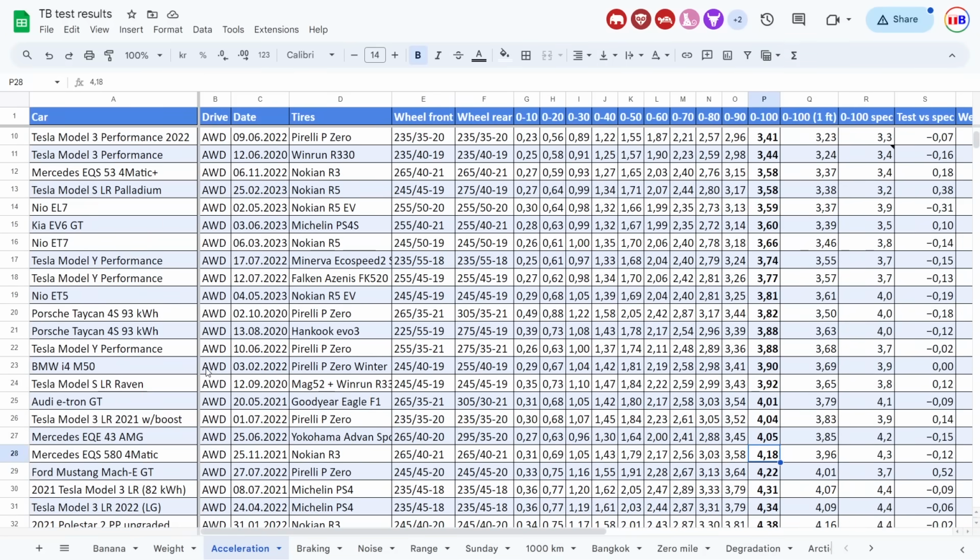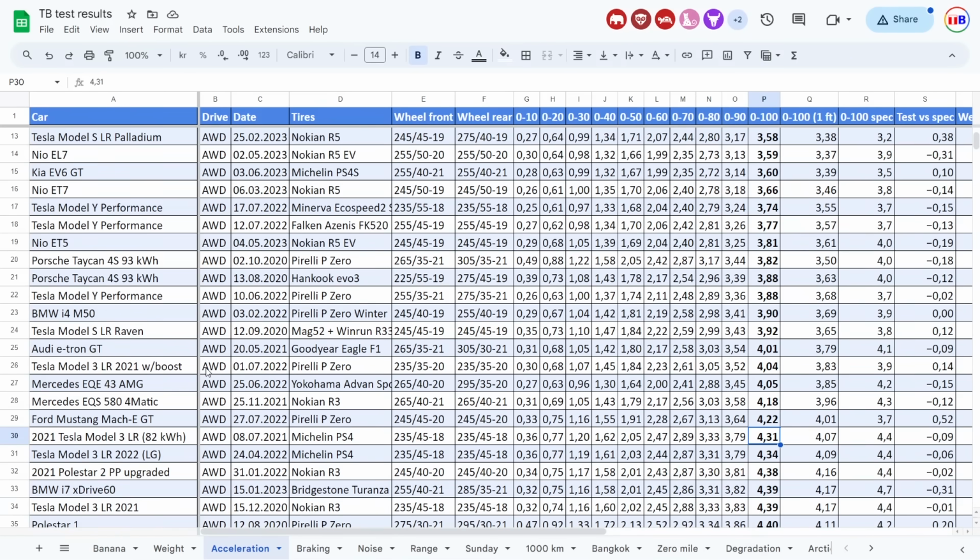considered quite fast. You see there is some EQE AMG, but is this summer tire? I don't remember. Yeah, I wonder if this is even summer tire. So the Tesla, at least the Model S, I don't know too much about X, but the X should also be pretty quick. Don't remember the numbers. It should be a little bit over 4 seconds.